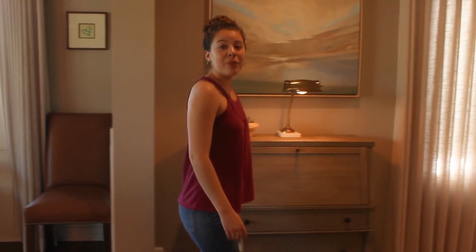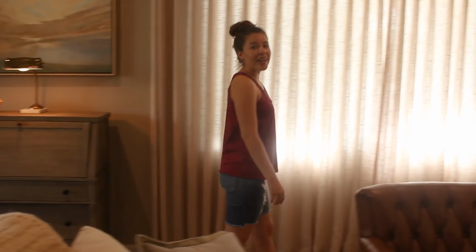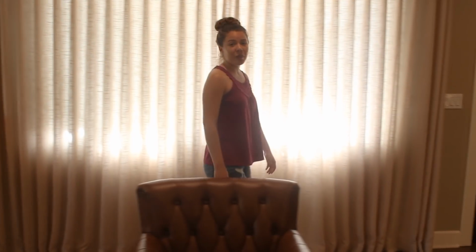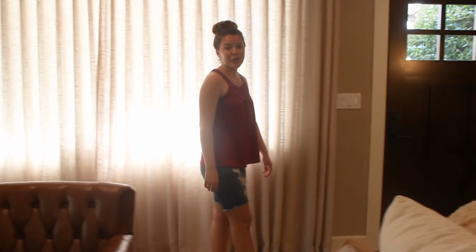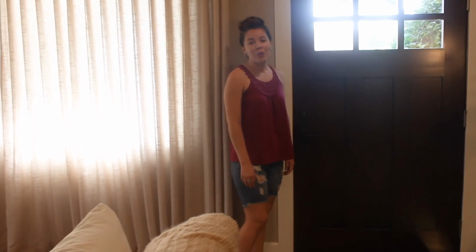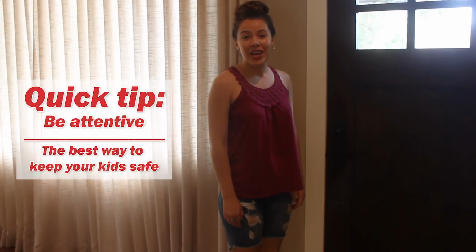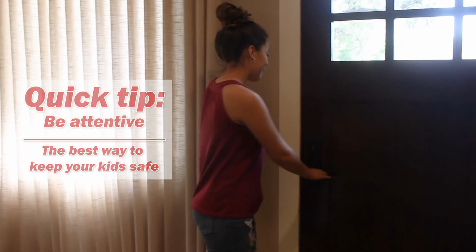Listen, I know completely childproofing a home can be difficult, so if you can't childproof your entire house, you can still install doorknob covers to any room that hasn't been properly childproofed. And of course, how much or how little you childproof your home is up to you. But don't forget, keeping a close eye on your kids is the very best way to keep them safe.